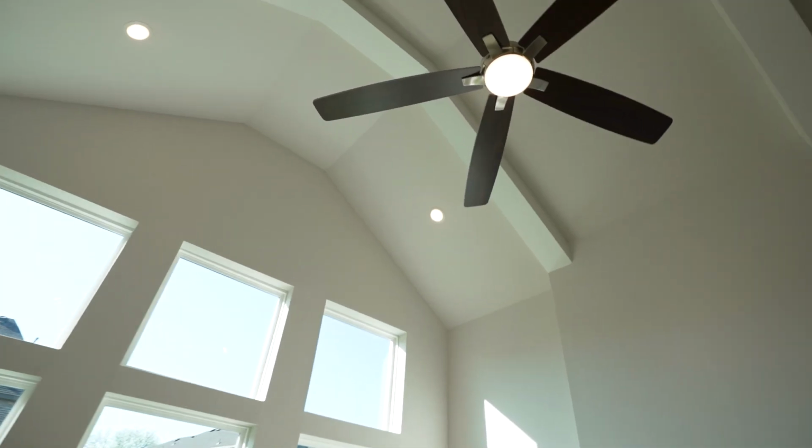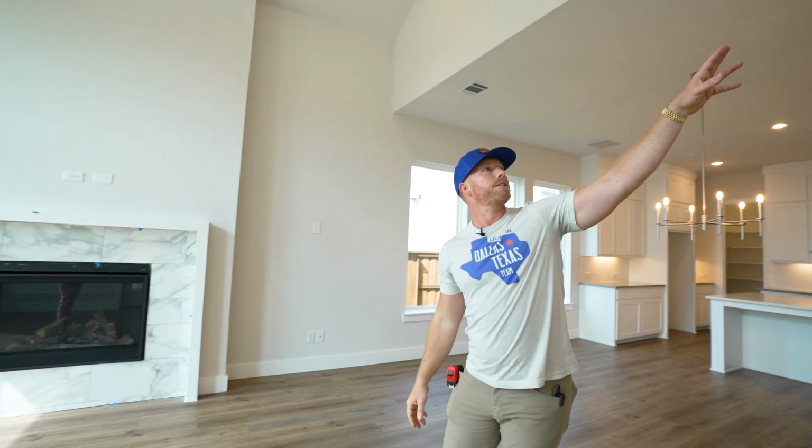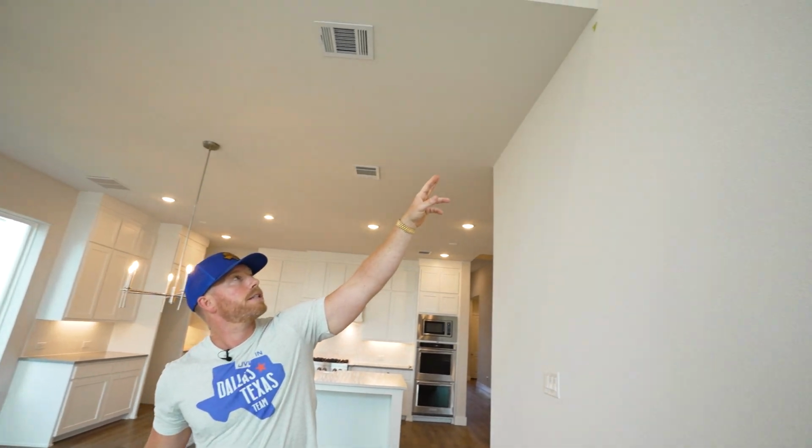So you're looking up and you're just trying to notice anything you can. It's much harder to see a little bit up top, but then you'll catch, again, little texture marks and paint chips and things like that up there.